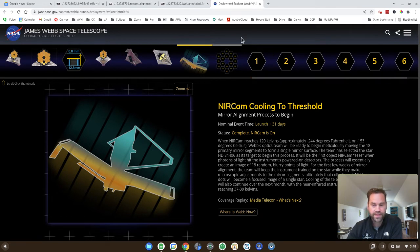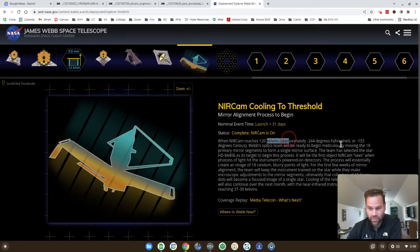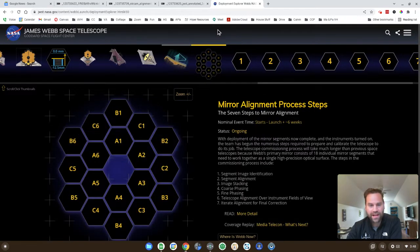There are several things happening right now. You can see the status right here. The NIRCam, which is one of the primary instrument cameras, is cooled very, very cold, right? Negative 244 degrees, because this is going to be detecting infrared light. So the camera itself has to be so cold that it's not glowing in the infrared. What else is going on? We can click through here.